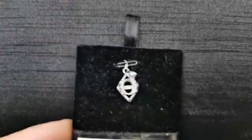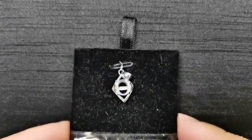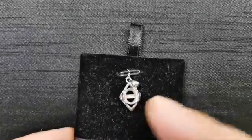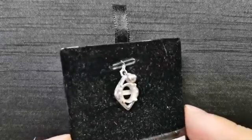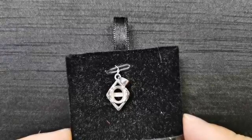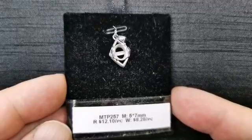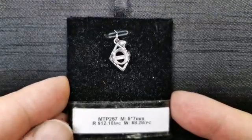But I guess, excuse me, if you had a stone that you really, really loved and you wanted to put that in there and it didn't fit because the pavilion wouldn't stick out the back, I don't think I would worry so much about removing that stabilizing bar, just cutting that out. Especially once the stone is in there and it's set. That'll be as stable as you need. Anyway, this one, MTP 257 for a 5 by 7 millimeter stone. $12.10 is the retail price and $8.28 is the wholesale price.